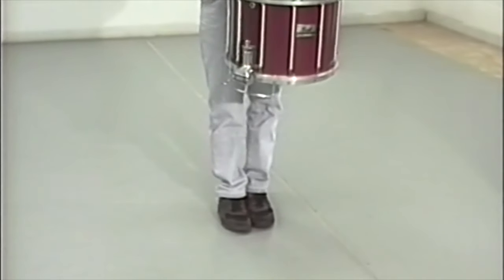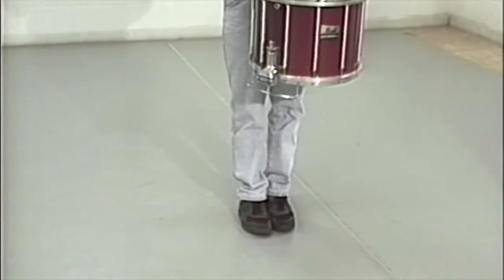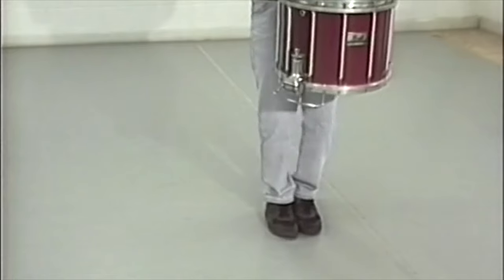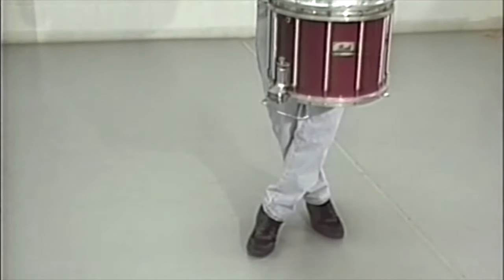If you're going to the right, then the left foot crosses over. And of course, you begin with the left foot. One step to the right. Mark time, hut, and one, two, three, four, one. Weight again is on the toes, not on the heels.